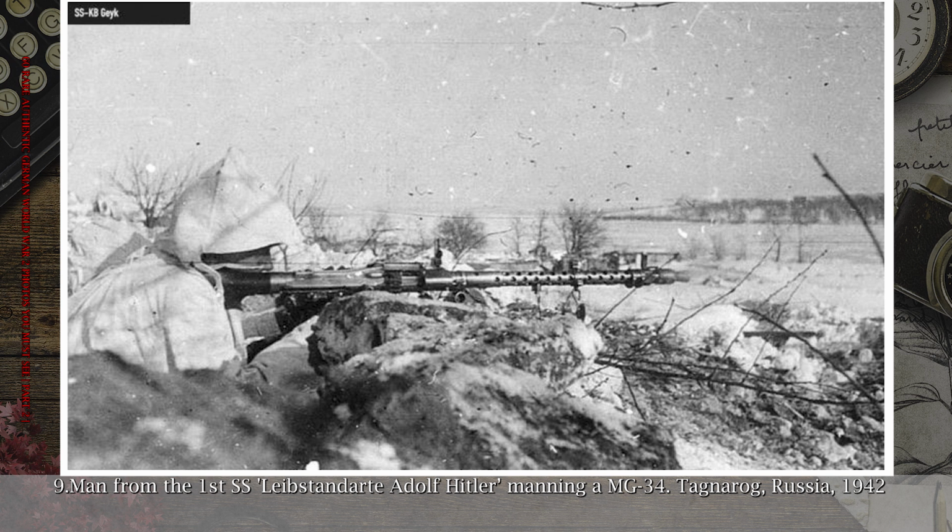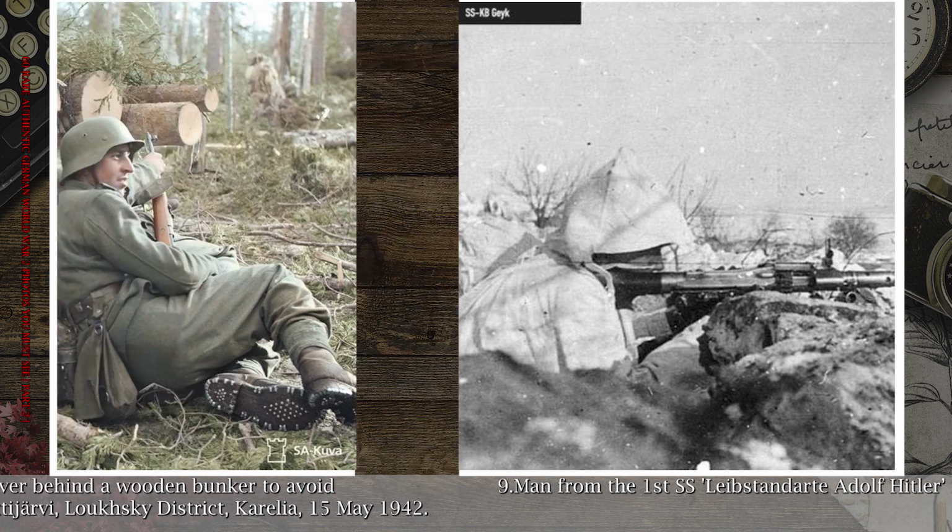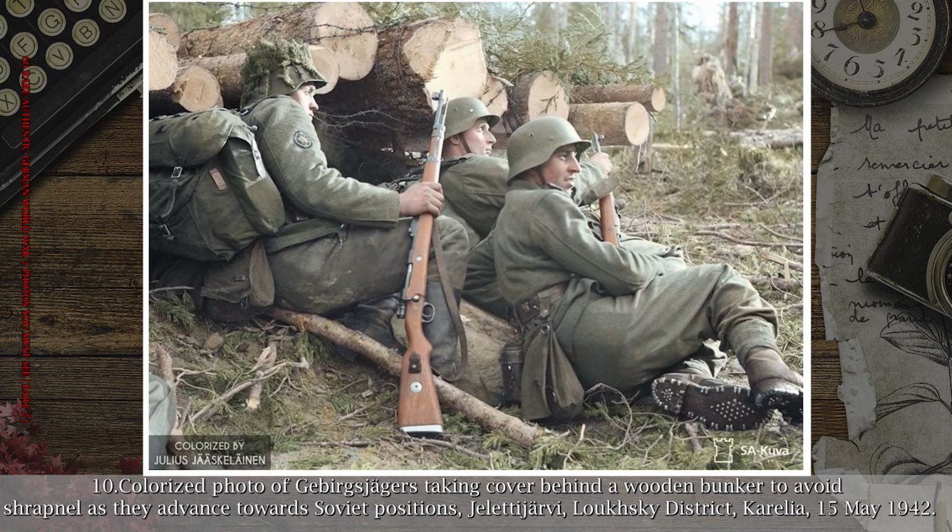9. Man from the 1st SS Leibstandarte Adolf Hitler manning an MG 34, Taganrog, Russia, 1942. 10. Colorized photo of Gebirgsjägers taking cover behind a wooden bunker to avoid shrapnel as they advanced towards Soviet positions. Jelitojärvi, Louhi District, Karelia, the 15th of May 1942.